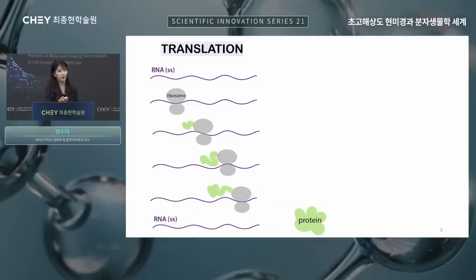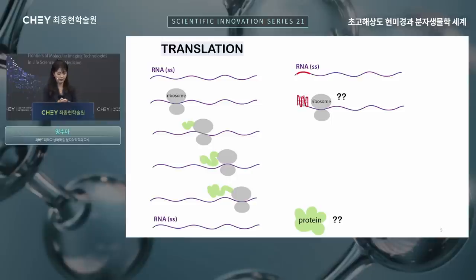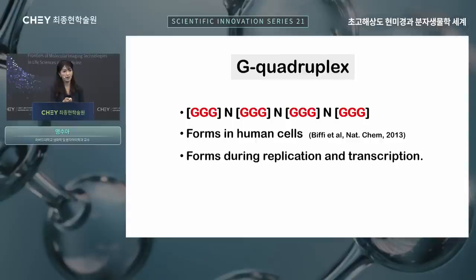But it's a similar question. What if the RNA contains a certain sequence that can fold into a structure? Then does it impact ribosome loading, movement, and making of the protein? So the special structure derived from this sequence that I want you to focus on is the G quadruplex.